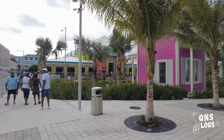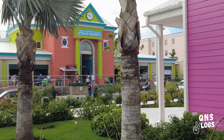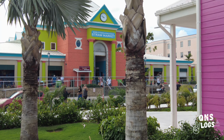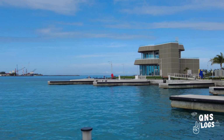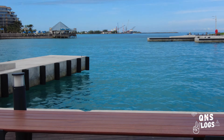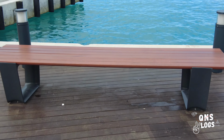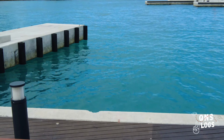And this takes you all the way down to the straw market. This is the end of the new area, and it's a great place. They have benches here where you can sit and enjoy the beautiful blue water of Nassau.